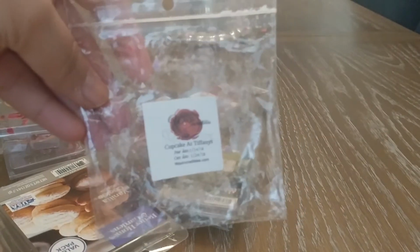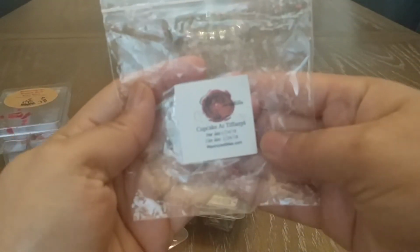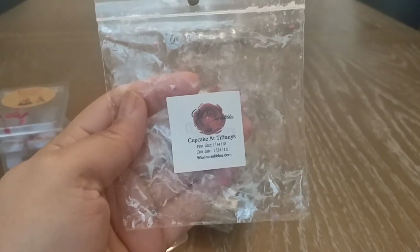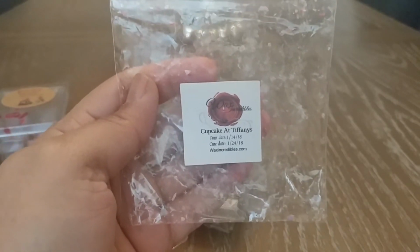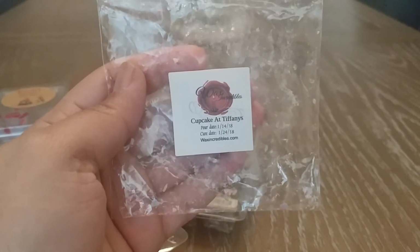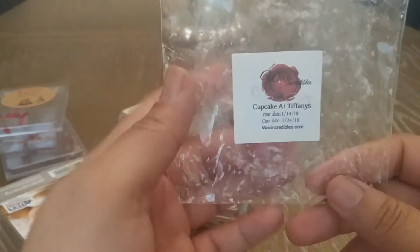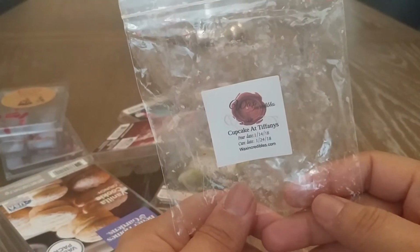And then I have Cupcake at Tiffany's. I can't remember what this one is, but this is one that a lot of vendors are starting to do. And it's a really yummy bakery scent. This scent was so amazing. The base of it, to me personally, is like a vanilla scent. I think there's some caramel in there, some like toffee bits, but it smelled so good.